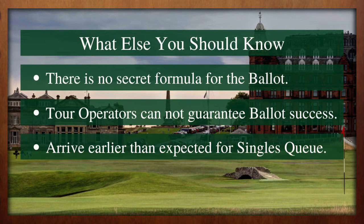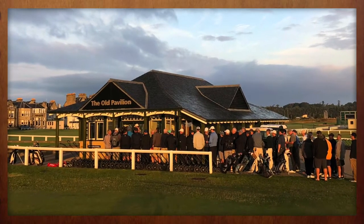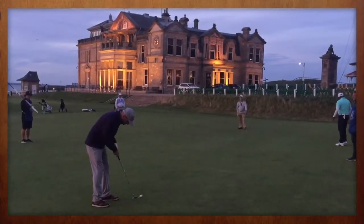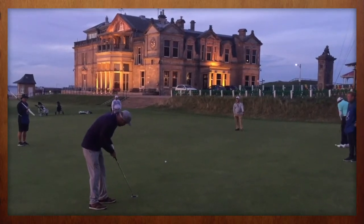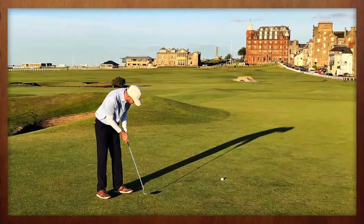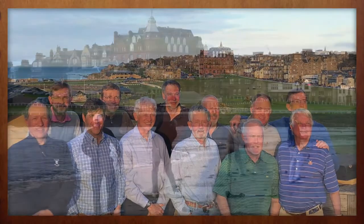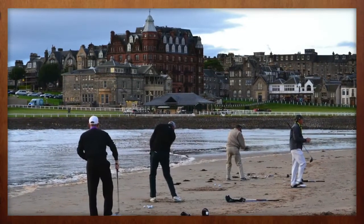Finally, if you plan on lining up in the Old Course singles queue, you're probably going to want to arrive earlier than you think. I can personally attest that during my last trip to St Andrews, I arrived to the Old Pavilion at midnight. That was good enough for 13th place in line and a slot in the 5:10 p.m. starting time. The magnetic pull of St Andrews will continue to draw golfers from around the globe in search of a coveted tee time on the Old Course.